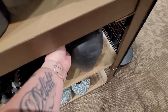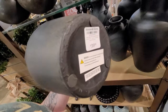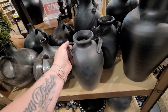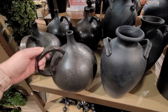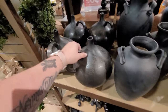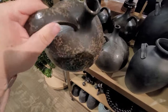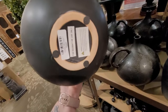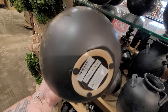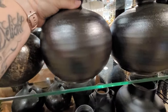And so I had to check out the different vases. I couldn't get that one out. It was stuck in there. And I noticed that it was the same vase right above it. So I feel like their vases are pretty on point cost-wise. That one was $49, and I know it seems expensive, but I feel like these vases are super high quality, especially compared to some other decor stores. They just feel like a lot higher quality, and I think they are absolutely stunning. These black vases are just gorgeous.